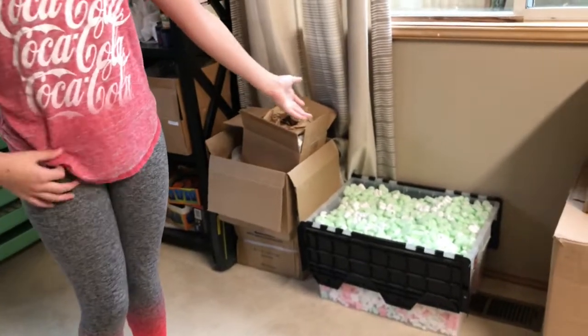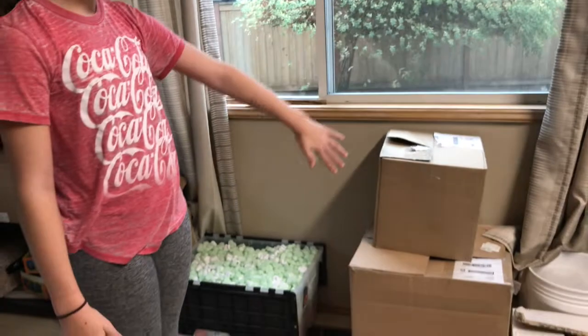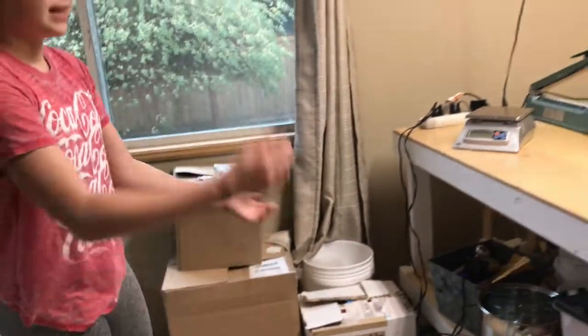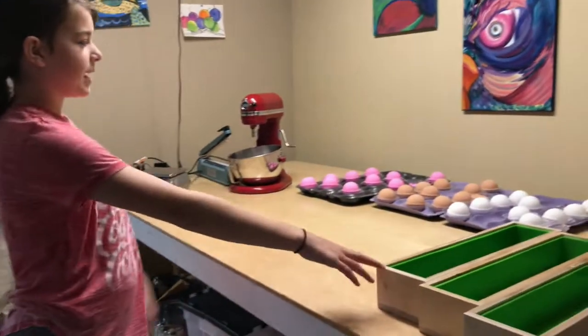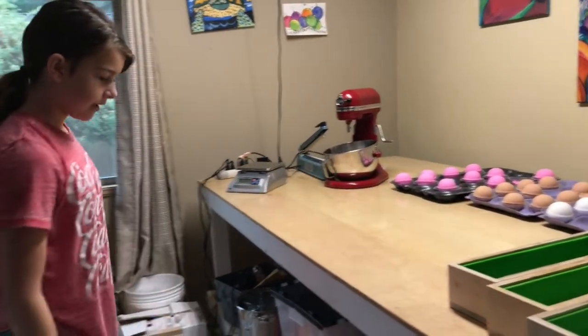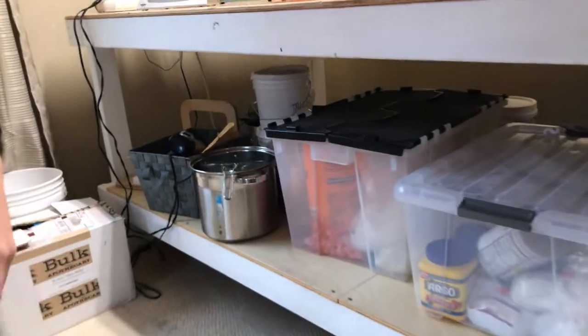We have some more packaging, some peanuts that we will save from the packages that we receive. We have some more packaging and bottles. Then the working space. We have the molds, we have bath bombs that are drying. Then we have some more supplies, some more tools. And then the cabinet.